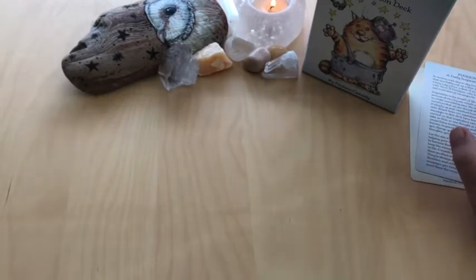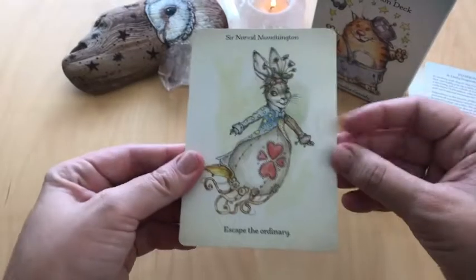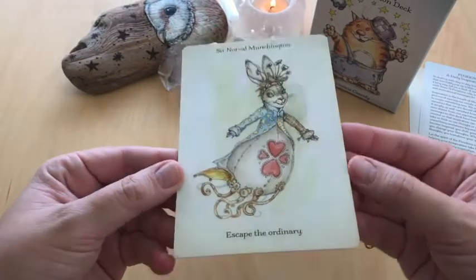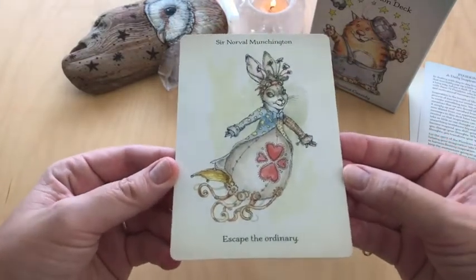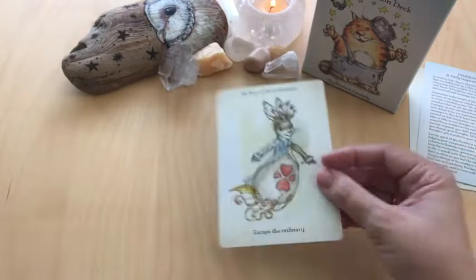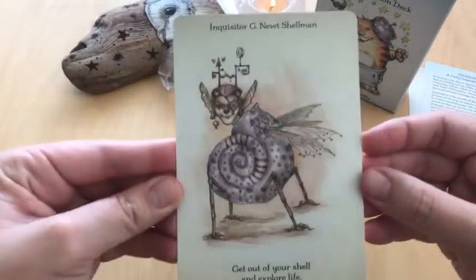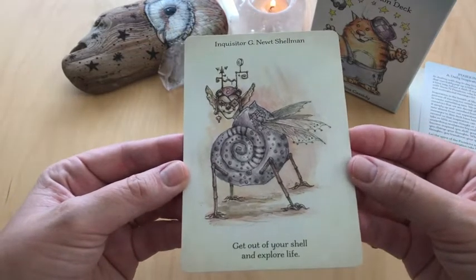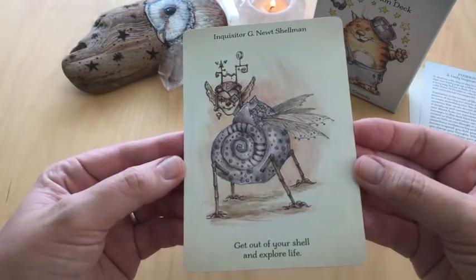Oh my gosh, these are so cute. All right. Sir Norval Munchkinson, oh my gosh, escape the ordinary. Inquisitor G. Newt Shellman, get out of your shell and explore life.